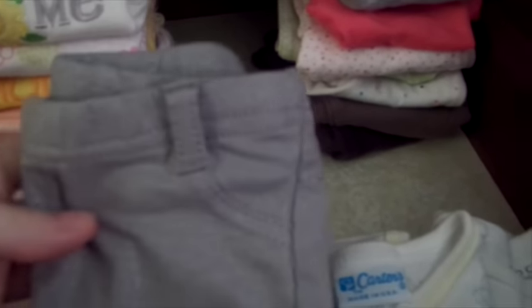These are just a pair of leggings, and then this goes with the set, but they're just gray, so not necessarily. And then these are just some glittery leggings. Sorry I'm going kind of in-depth on the clothes, just in case you guys are interested. I have just 2 white onesies here.